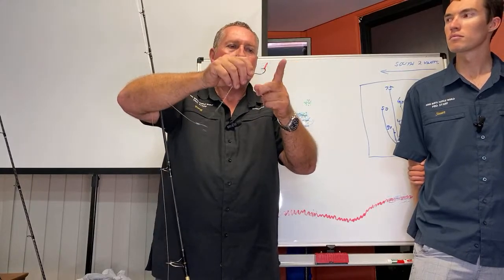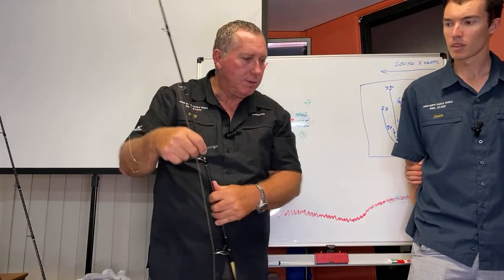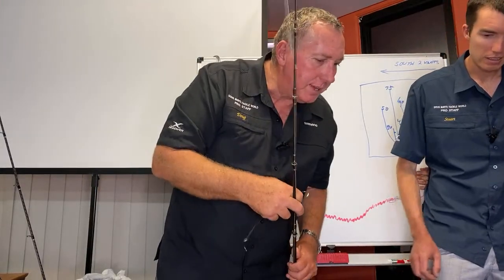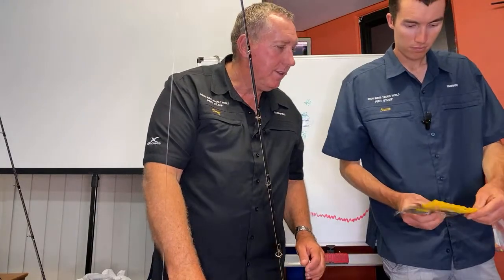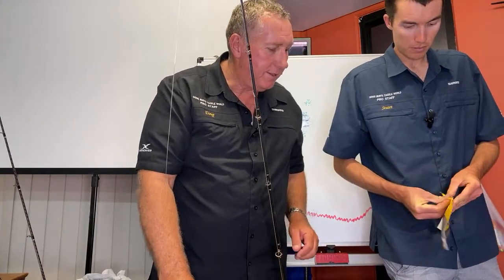Just hooking it. I should have another fish if I haven't got one here, but I'll grab a soft plastic and show you. Was there a bigger one? Cool. Yeah, that'll do.